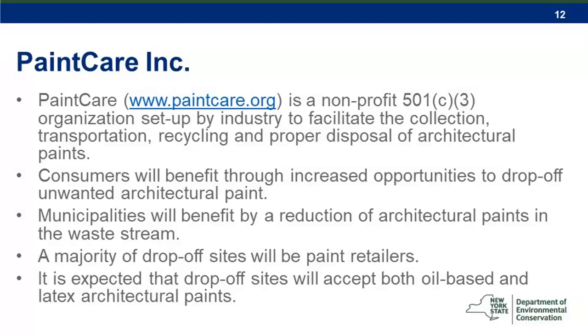State and local governments, through their HHW programs, can register to become drop-off locations for paint collection. And consumers would be responsible for the payment of a fee for the program. Once the program is up and running, consumers will have access to increased opportunities to properly manage their unwanted architectural paint, while municipalities will benefit by no longer having to manage these products in the municipal waste stream, since PaintCare will provide for collection, transportation, recycling, and disposal.